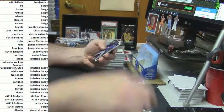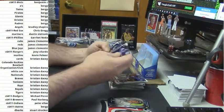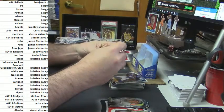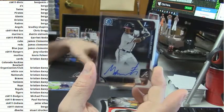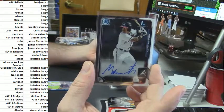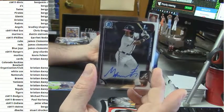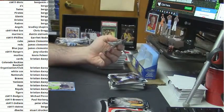Glenn Perkins refractor. That's a nice card. Okay, perfect. Look, this one's not even bad either. For the Braves, a Malik Smith auto. He good. See, exactly, he had his, no, Kate Acey, obviously not. I mean, you are more like pure gravity solid. I mean, he's just a solid dude.